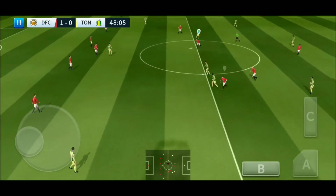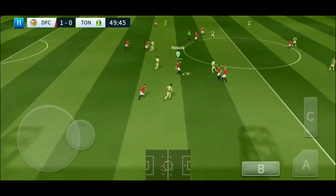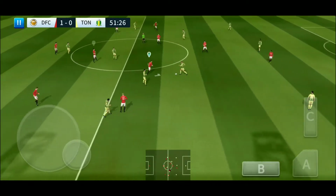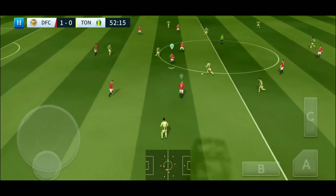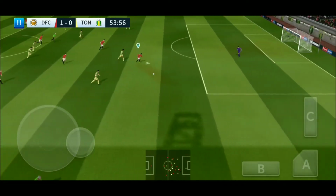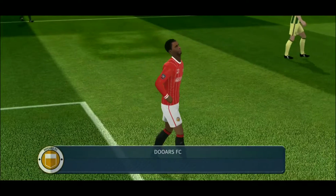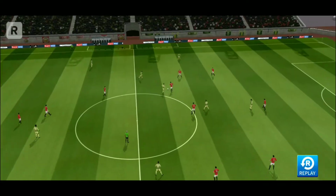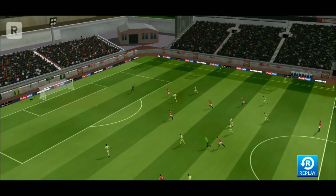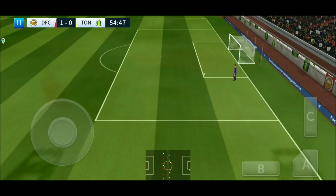Passed inside. Time. What a well-timed tackle. Oh, here's Lucas. We'll be disappointed with that effort. Let's see that one again. No cards from the referee today.